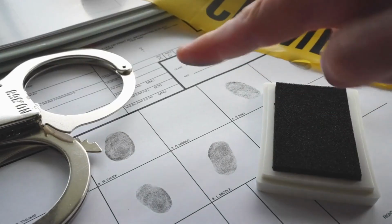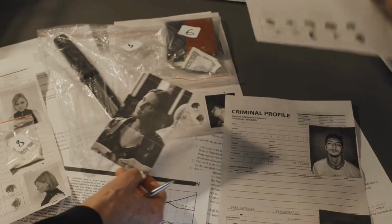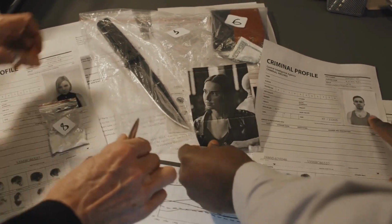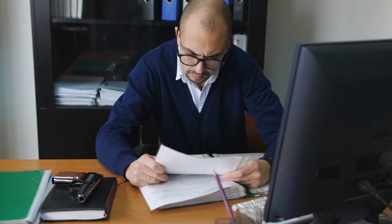Research has shown that criminal profiling can be effective in helping to solve crimes. In a study published in the Journal of Police and Criminal Psychology, researchers found that when the FBI used criminal profiling, they were able to solve 42% of their cases. When they didn't use criminal profiling, they only solved 17% of their cases.